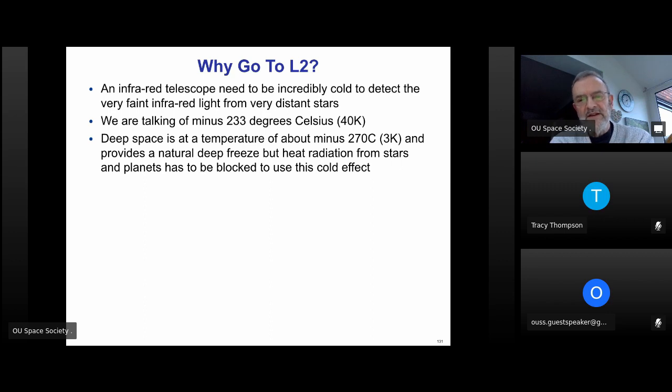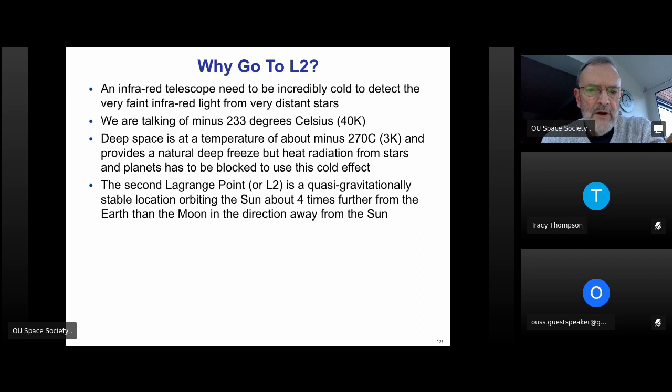But the telescope and instruments have got to be connected to the spacecraft bus. There's got to be motors and detectors and all sorts of things that are going to generate heat. So there's a very careful heat balance. And we also have got to avoid heat radiation from stars and planets, in particular our star, the sun, and our moon. Now, L2, I'm sorry for the mouthful here, but it's a quasi-gravitationally stable location.